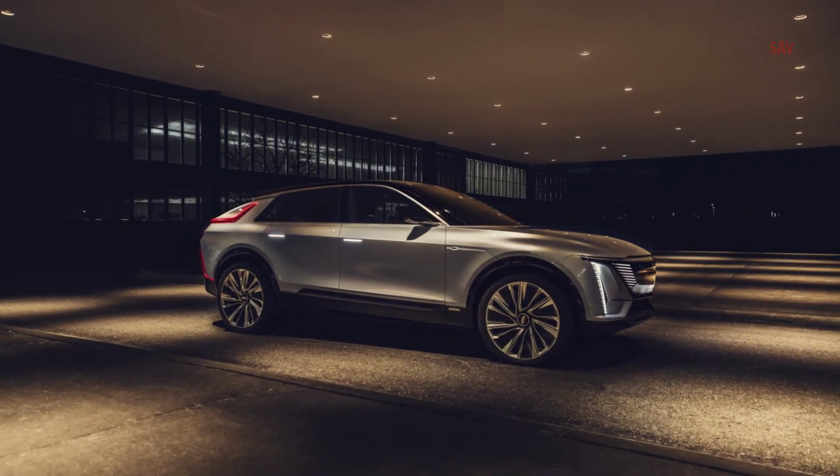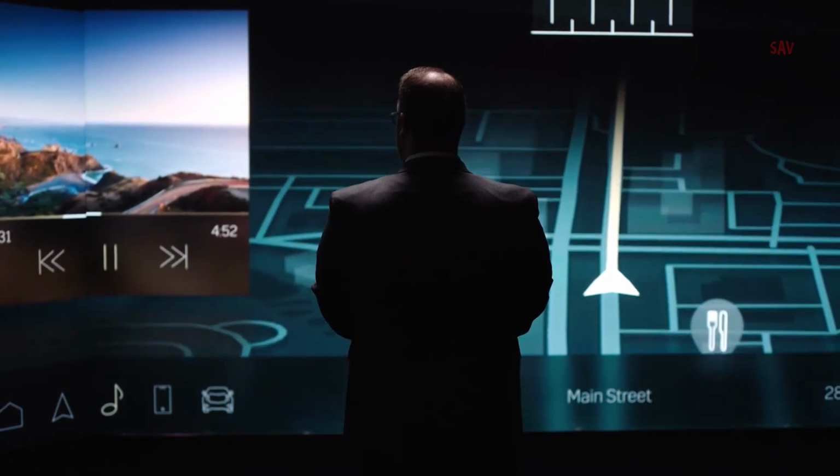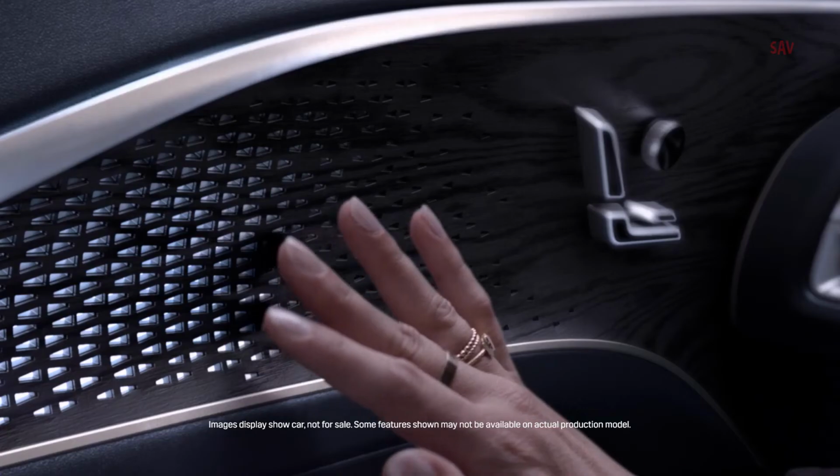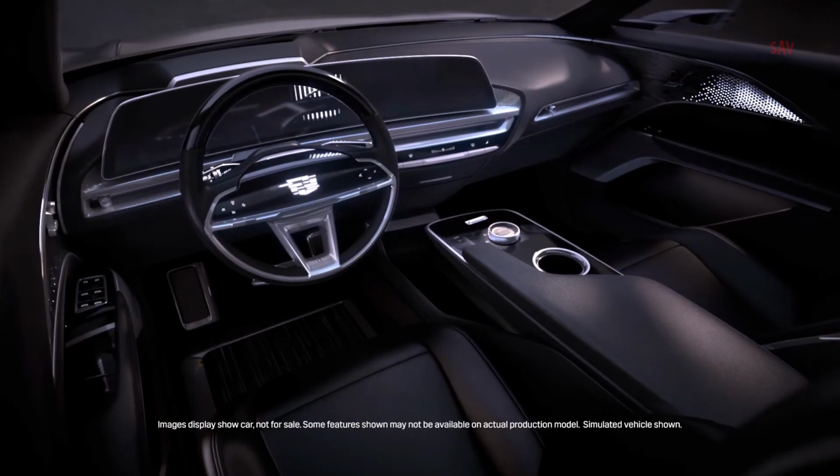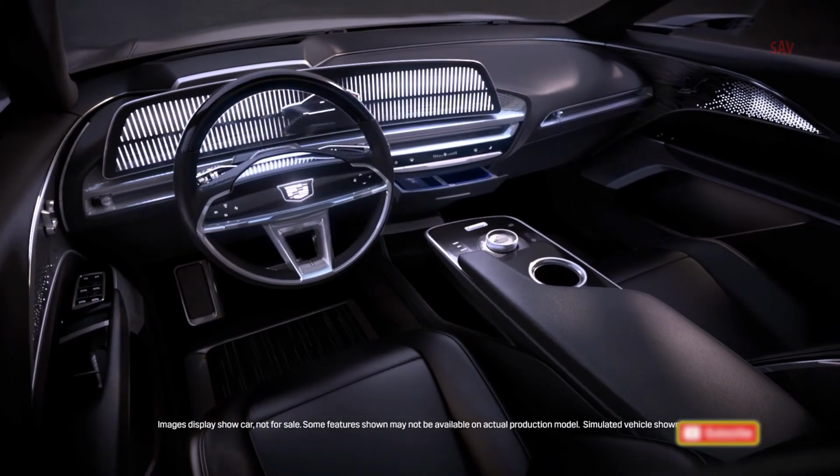The company-wide collaboration that has taken place between exterior design, interior design, color and trim, the user experience studio, all these different team members working together collaboratively has shown us that there's a lot more we can do to make a much more polished and finished product.